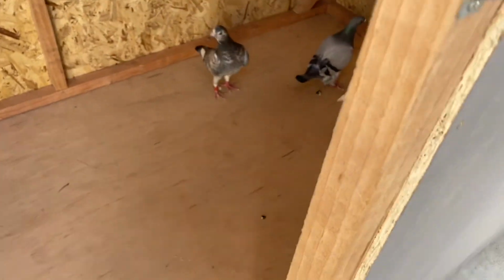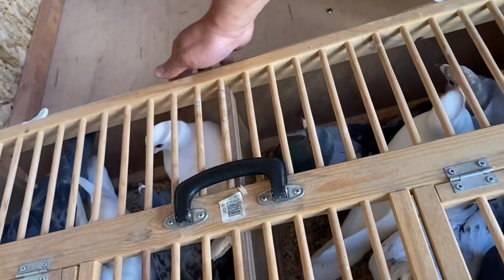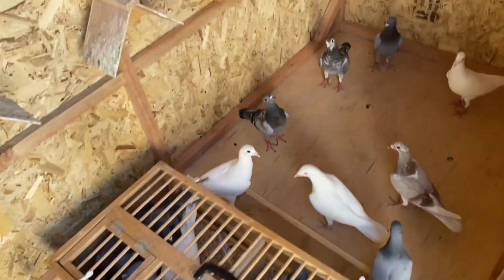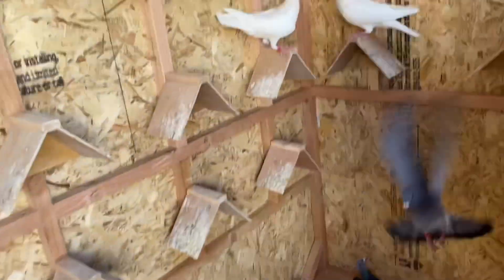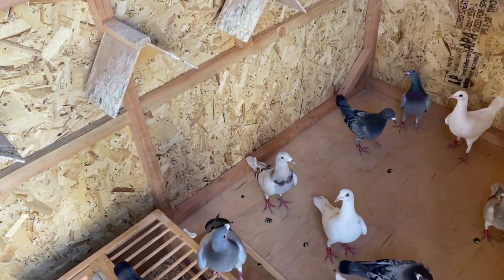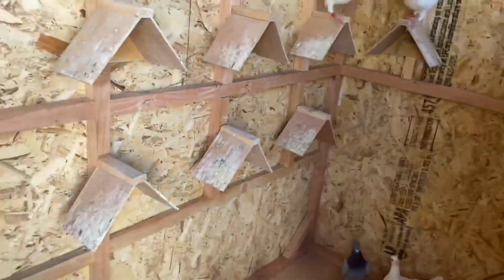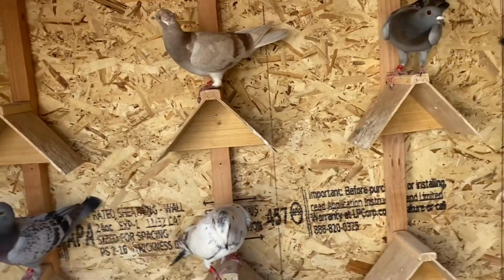It's about to get crazy with these guys coming out. Hopefully you don't fly out. Don't fly out, okay? There. Push up, Daddy. Push up. Well, you're already halfway. All right, so those are the birds. Two flew out. They'll be back.